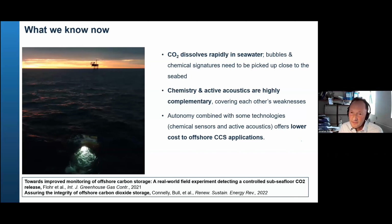Chemistry and active acoustics are highly complementary. So chemistry will detect the dissolved phase. Active acoustics will detect the gaseous phase. And once again, there's a couple of papers there that describe what we did and what we found.